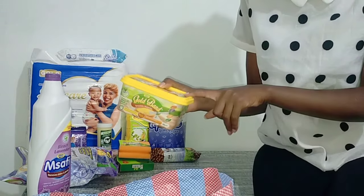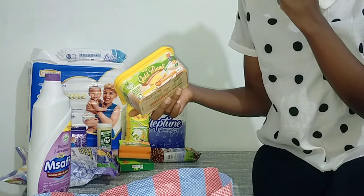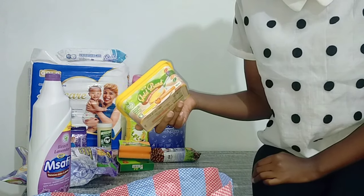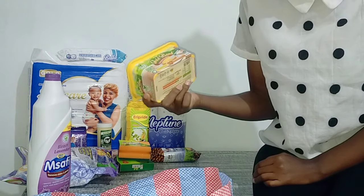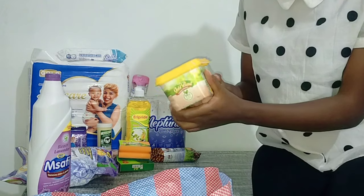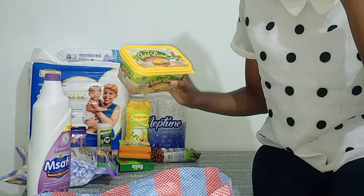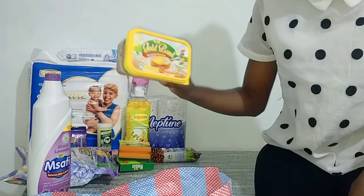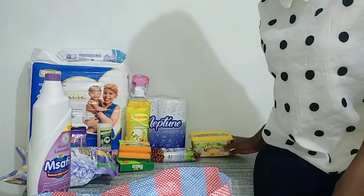I also got this margarine, this brand. I saw this on, when did I last see it? So I decided to get it and give it a try because I've never tried this. I'm used to the other margarine. What's the name? I don't remember the name. I know you know that margarine, but I'm going to try this and see how it goes.